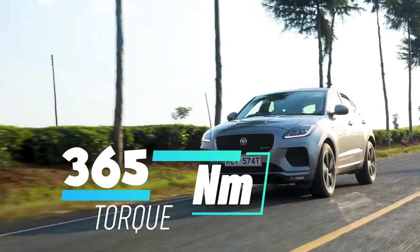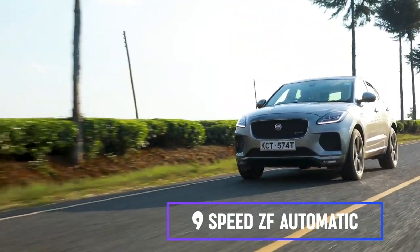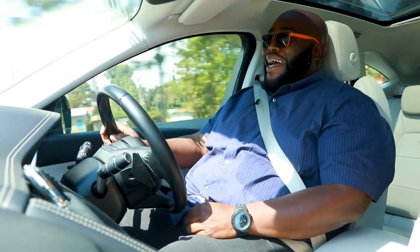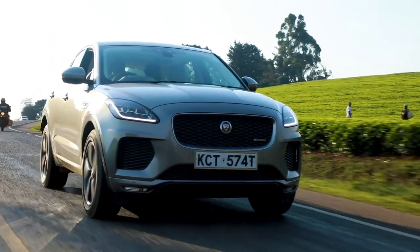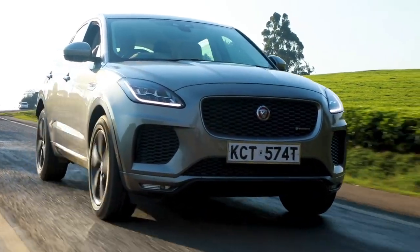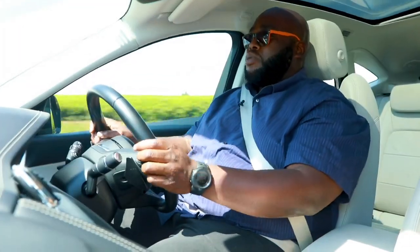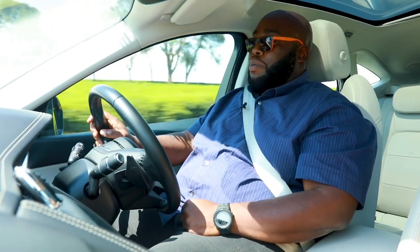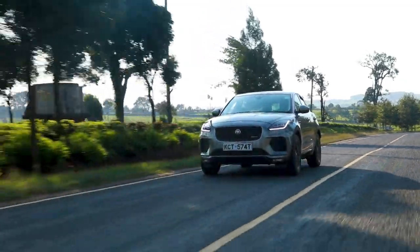And all that power is sent to the four wheels courtesy of a 9-speed ZF gearbox, which if I flick on dynamic mode right now, it pulls and pulls and pulls. And you can actually tell that this particular car is not joking. It's actually very fast. And it hangs on to the gears to ensure that you explore the full potential of this Ingenium engine while returning good fuel consumption figures of about 6.9 liters per 100 kilometers. That is claimed. It is variable based on load, speed, and so many other things.